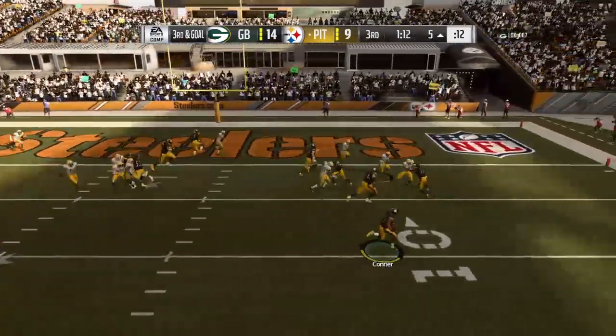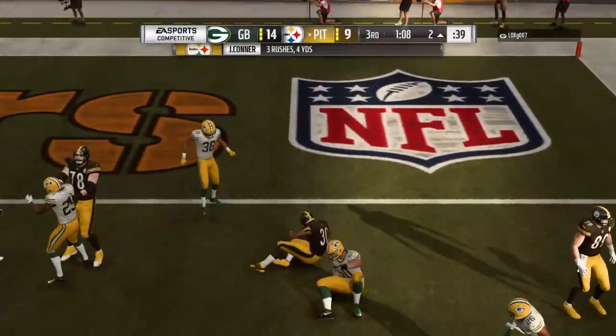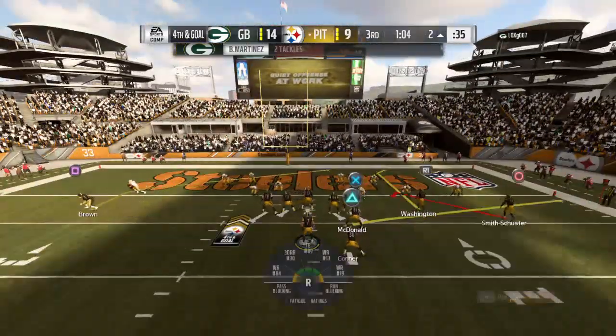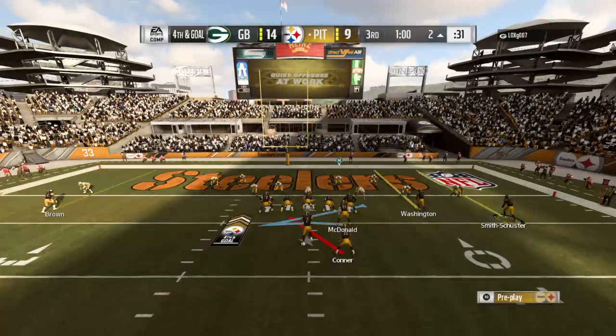They'll run it now out of the gun, and he'll get him a bit closer as he's down to the 2-yard line. This defense bending but not breaking. It's a gain of 3. It's now 4th and goal.